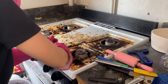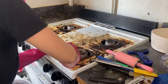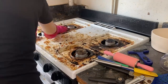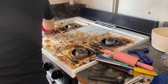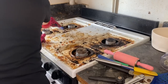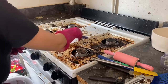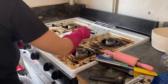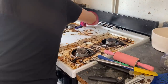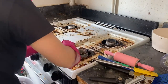I was lucky with this stove, because as you see, even if it's burned, it's coming off very, very easily. I was so scared that it was all very hard burn. The problem with this stove, as you could see in my first video, is that it's destroyed. It has pieces missing and it's already so scratched. The paint is off. So I tried to do my best with this stove. I cleaned with the scraper as much as possible, and after I just used Easy Off degreaser.